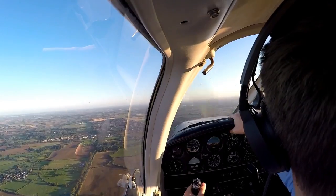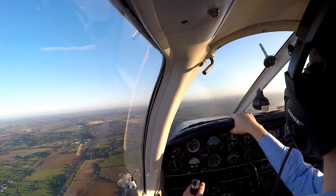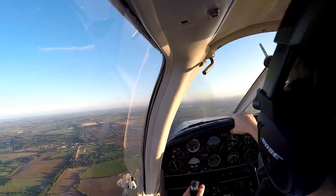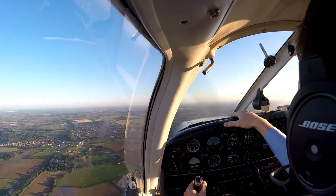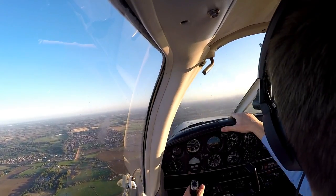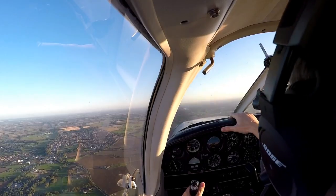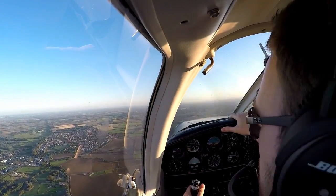1500 feet. Amy Yankee, joining left base of 09. Okay, it's joining left base of 09. Roger, the QFE 1015 and the surface wind at this time. What? It's what? Pretty well easterly at 20 knots. Roger. Okay, so just over the little town of Toaster.